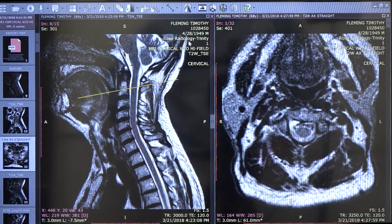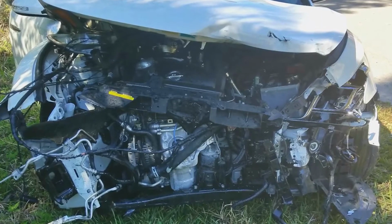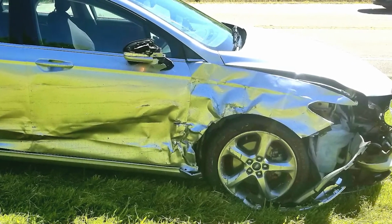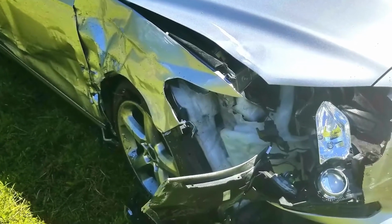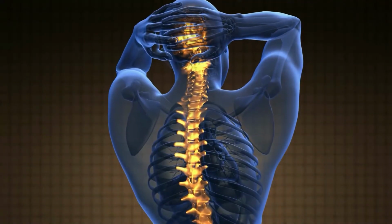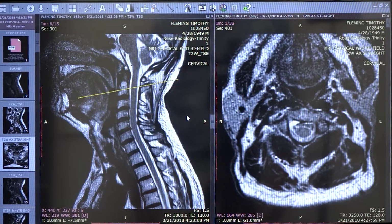This is an MRI of the cervical spine of a 71-year-old gentleman. A car pulled out in front of him and he rammed into it in a T-bone fashion at about 55 miles an hour plus. He experienced sudden acceleration, deceleration forces. His head bobbed forward and back, hit the headrest, and he experienced a neck injury.